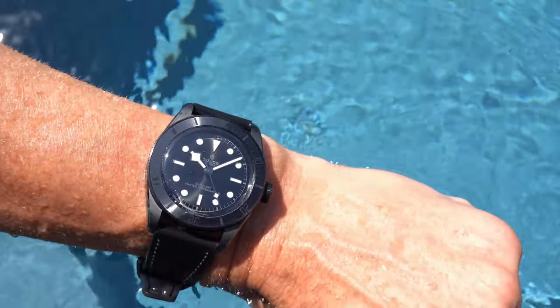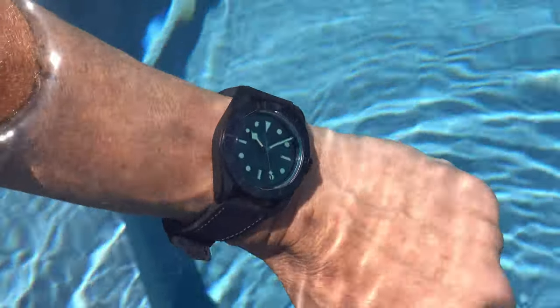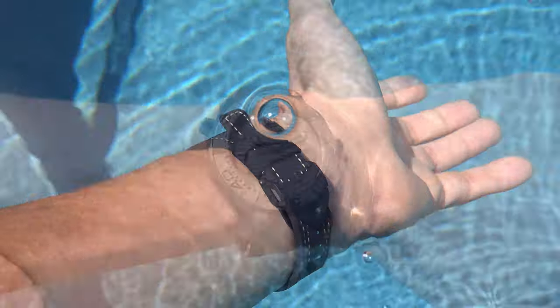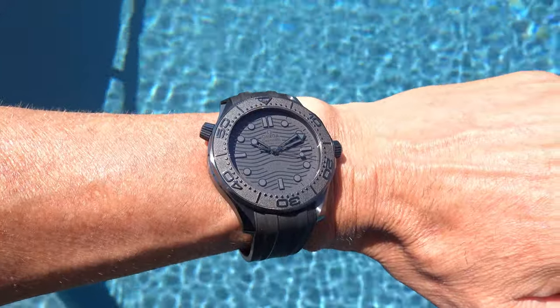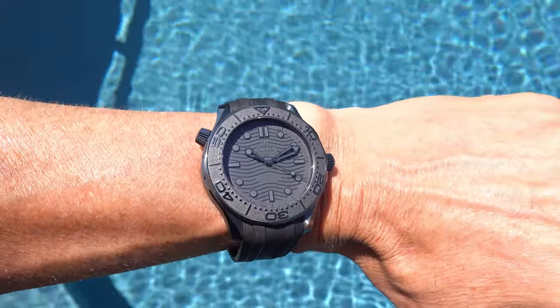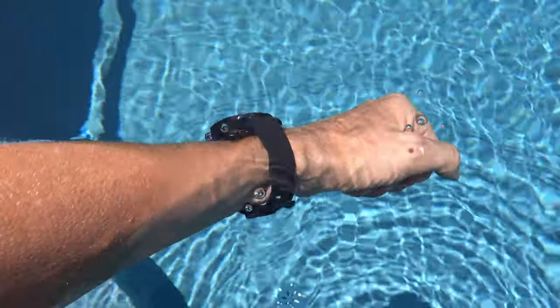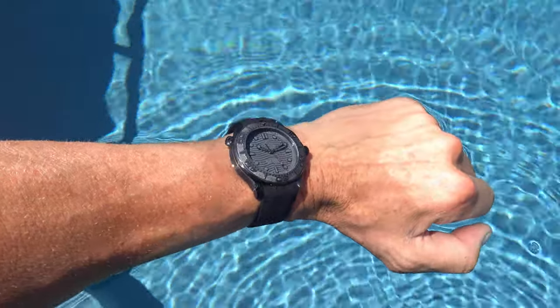But, and I have to say this once again, Tudor fanboys, sorry again, you can't compare it with an Omega, because Omega is really playing in another league. Omega is luxury segment. The complete watch is done differently. That's a completely different approach. Everything is really pushed to the limits.